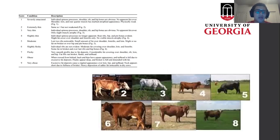Here's another example of a scale from 1 to 9 and also some pictures in which we can see an example of how a cow will look in each score, in 2, 3, 4, all the way to 8. We can see that in number 2, the cow is extremely thin, and in number 8, the cow is looking more fat.